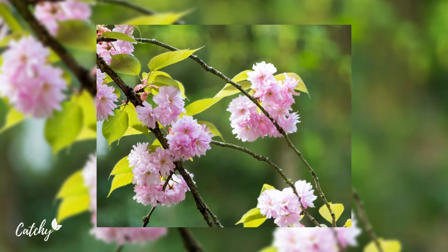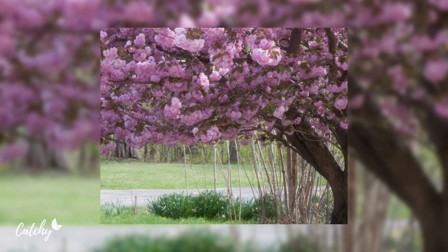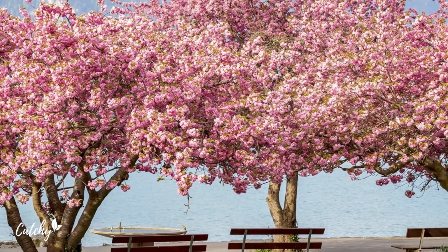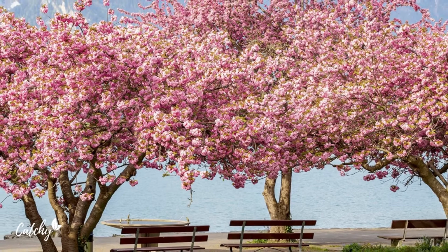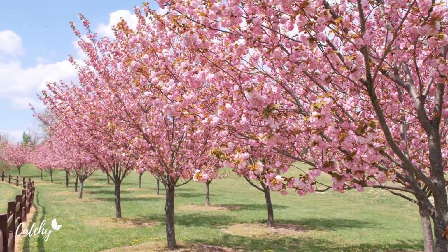They usually die from disease when they are about 25 years old. Kwanzan cherries are winter hardy and summer tolerant in USDA hardiness zones 5 through 8. They require full sun, good drainage, and dependable summer moisture.